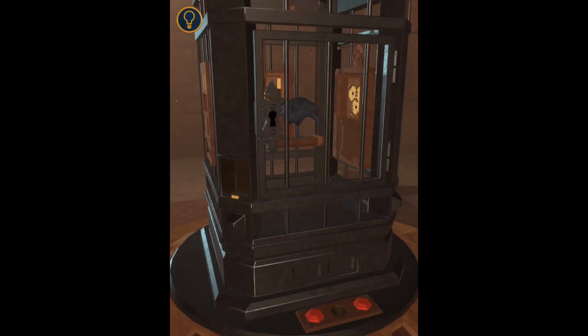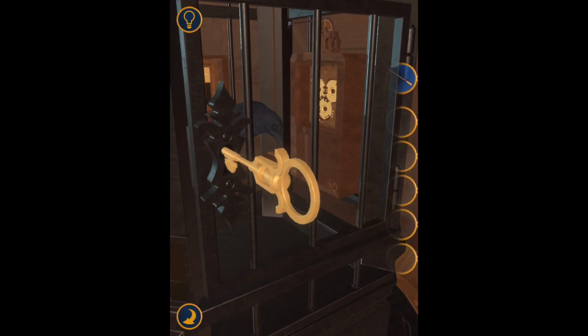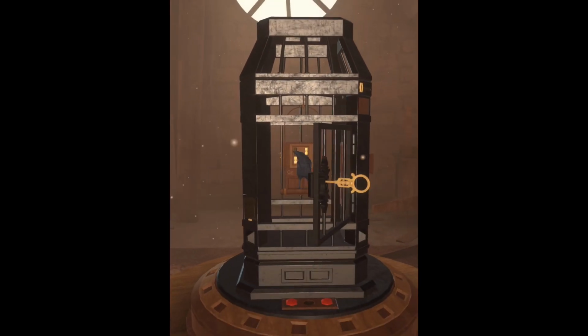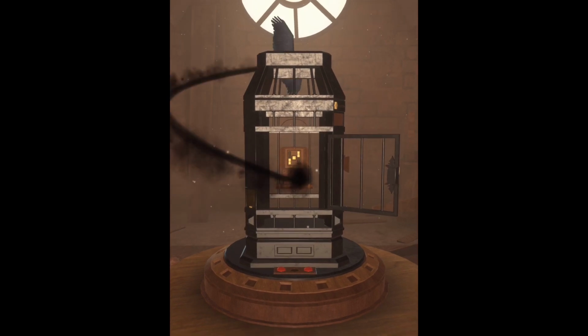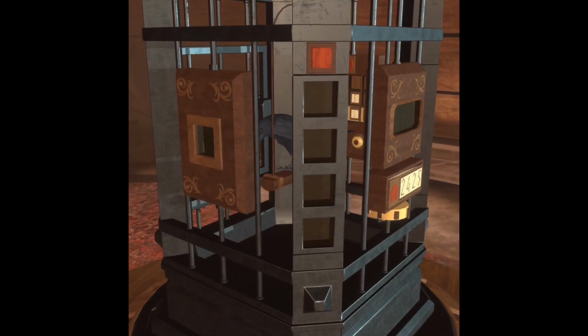So in that aspect, I prefer the augmented reality version, because you can just swipe fast, move, and rotate the cage quickly. But again, because the game is not fast-paced, it's not an issue. I mean, I'm just being picky here. But again, it works overall very, very well.